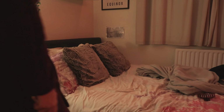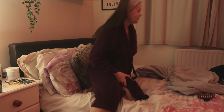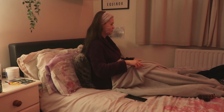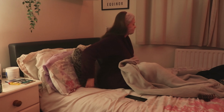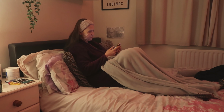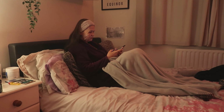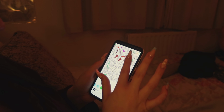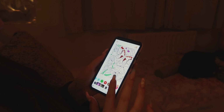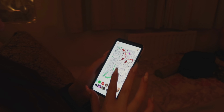So whilst I wait for my sheet mask to sink into my face, I like to just do something nice and relaxing. I'll usually either read a book or I'll just watch a good program, but I've become completely addicted to colouring on my phone, which sounds a bit strange, but I downloaded this colouring app ages ago and I just go on there pretty much at least 5 times a day to colour pictures. I can spend hours just colouring in pictures.